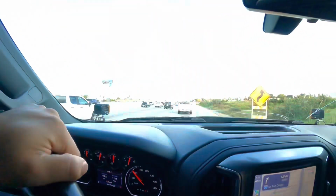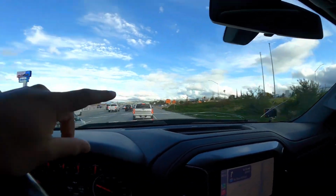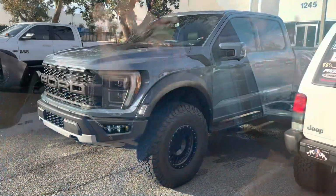Okay, so it's a clear day today, but over there there's some dark clouds, and over there there's some dark clouds, and behind us there's some dark clouds. So hopefully it doesn't start raining because I didn't bring a rain jacket. I just brought a normal jacket. So let's pray. Look how dialed this thing is.